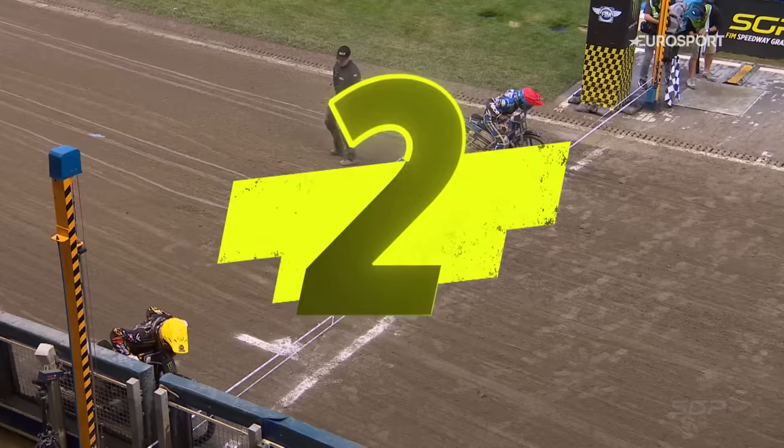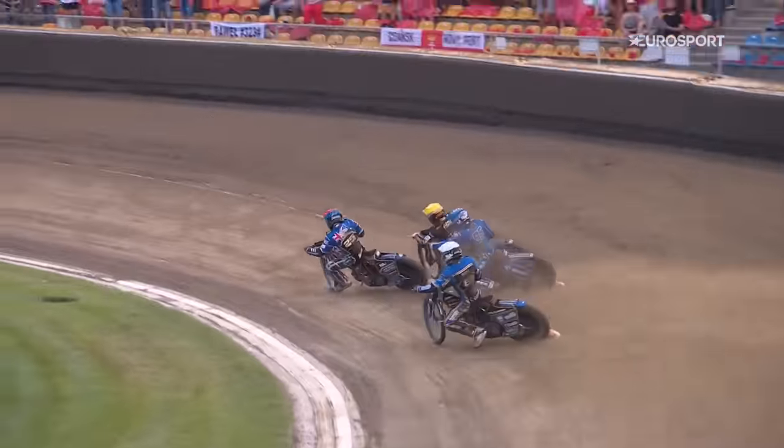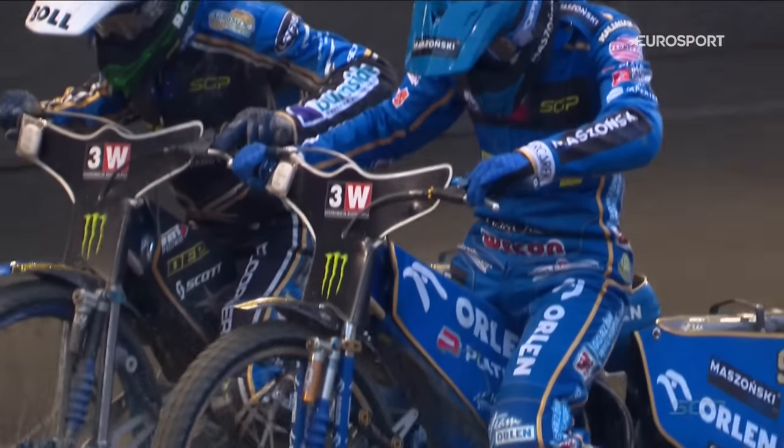Here we go again. Green lights on, tapes are up, and away we go. Jack Holder's made a good start on the inside. Thompson's coming across from the outside. Thompson on the dirt. Thompson roaring around the outside. Great first corner from Anders Thompson with Jack Holder and Bartosz Smolinski.